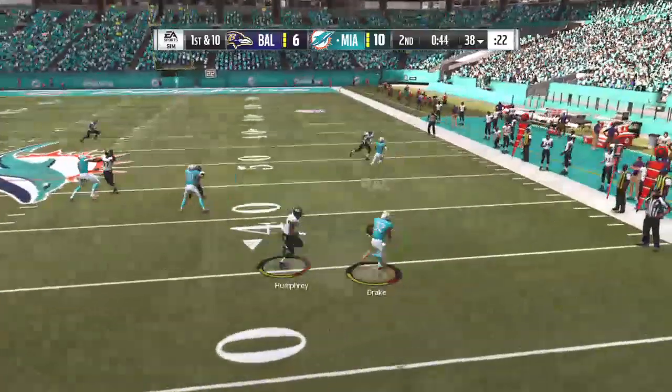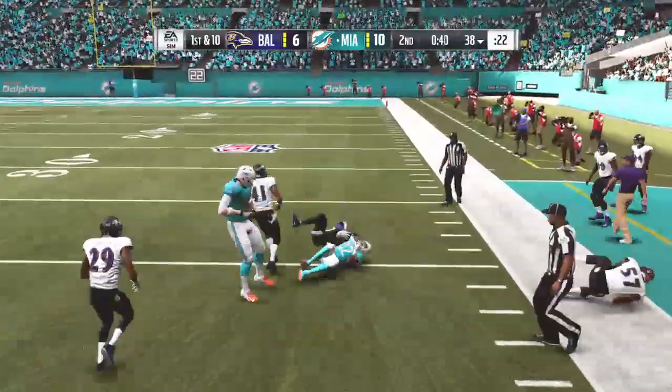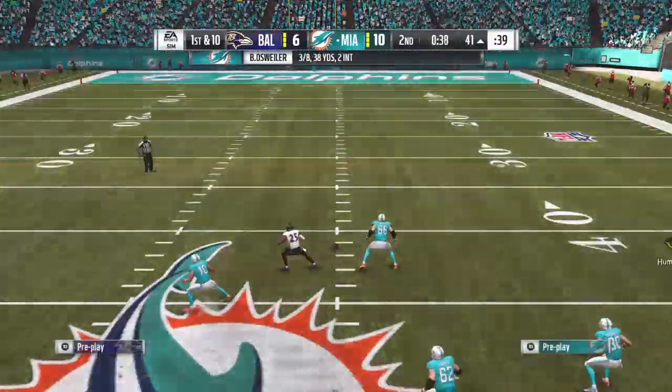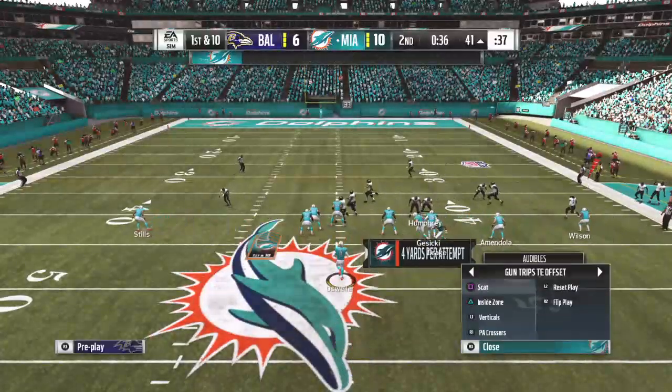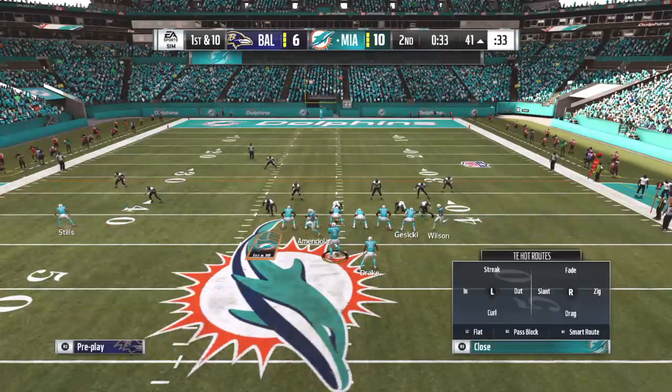Now Osweiler on first down. Out to the flat. That's complete to his linebacker. And he'll have it past midfield almost to the 40 before being taken down. A nice gain of 21 yards.